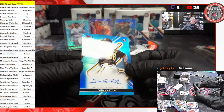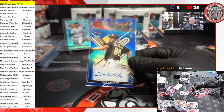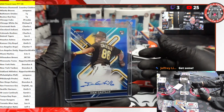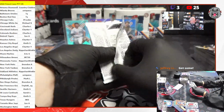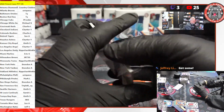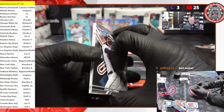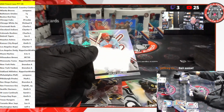For the Padres, a blue to 150, Ivan Castillo. For the Padres. Byron Buxton. O'Neill Cruz again, a Dylan Carlson for the Cardinals, and an Abrams.